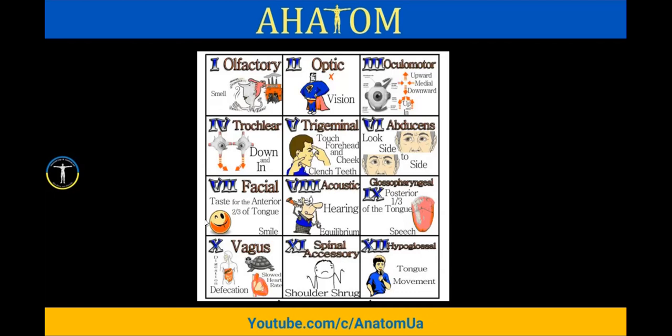Facial nerve: taste for the anterior two thirds of the tongue, and smile. Why is he in this picture, what is your opinion? Present smile.